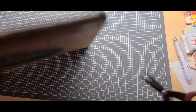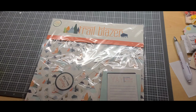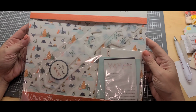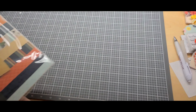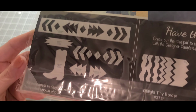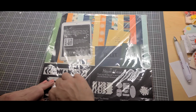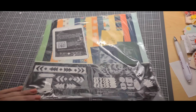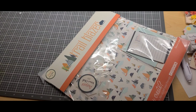August Kiwi Club. Ta-da! Trailblazer. Awesome. Trailblazer. A little sneak at the colors and the templates. It looks very Western, but again, you look at the PDF, that's just one example of a use. You don't have to be a cowgirl.